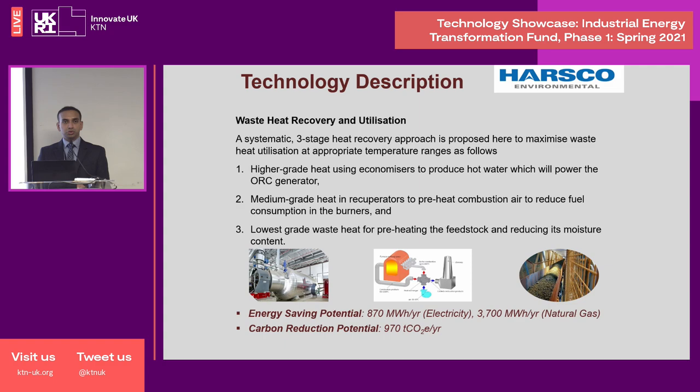The project has huge energy saving potential. It promises to save 870 megawatt hours of electricity per year and 3,700 megawatt hours of gas or any other equivalent fuel, gas, oil, or furnace flame. And it has a carbon saving potential of nearly 1,000 tons of carbon dioxide equivalent per year. And if we find it feasible, it will be implemented at Harsco's other sites. They've got one site in Rotherham, which is the primary site, but they've got other sites, one in Cardiff and around the world in several countries as well, where it might be extrapolated.